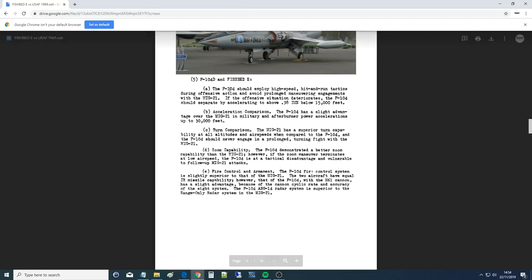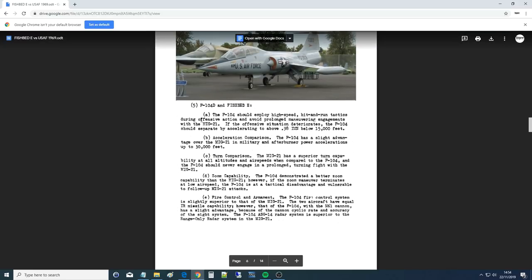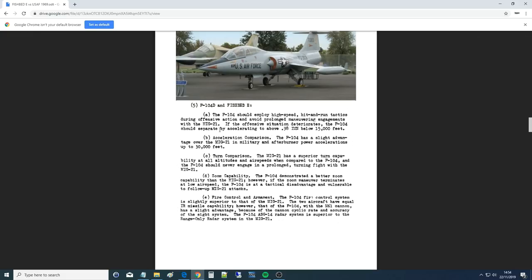Anyway, the F-104 should employ high-speed hit-and-run tactics during offensive action and avoid prolonged maneuvering engagement with the MiG-21. If the offensive situation deteriorates, the F-104 should separate by accelerating to above Mach 1 and below 15,000 feet. Acceleration comparison. The 104 has a slight advantage over the MiG-21 in military and afterburner power accelerations up to 30,000 feet.